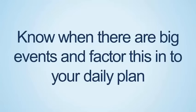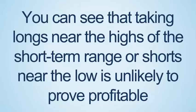Knowing when there are big events and factoring this into your daily plan will help you to know when to look for sideways action. When there's big economic data due out in a couple of days, or there's big fundamental news out that has a high potential to significantly move markets, the higher time frame players who move the markets are less likely to want to commit themselves to sizable positions, and so there's an elevated probability of balance or range. Recognizing this, you can see that taking longs near the highs of the short-term range or shorts near the low is unlikely to prove profitable.